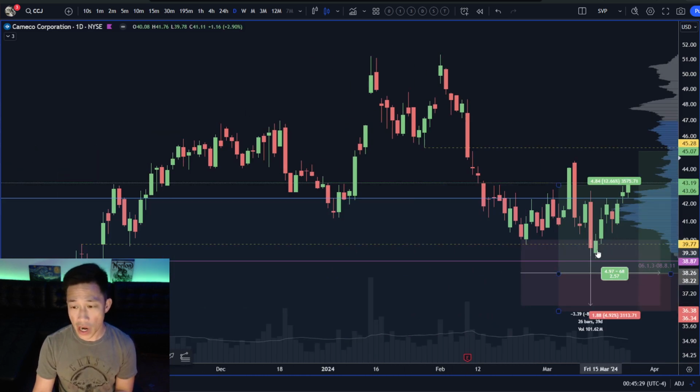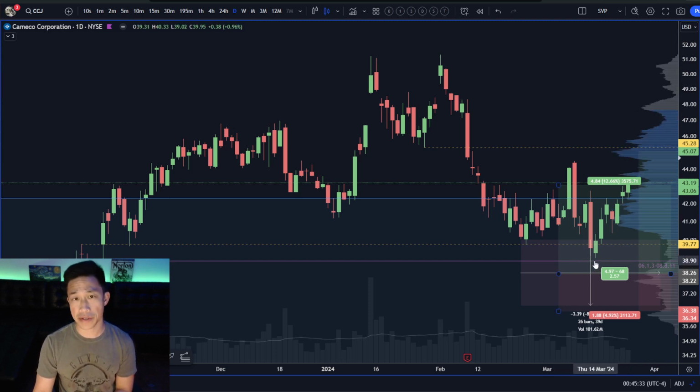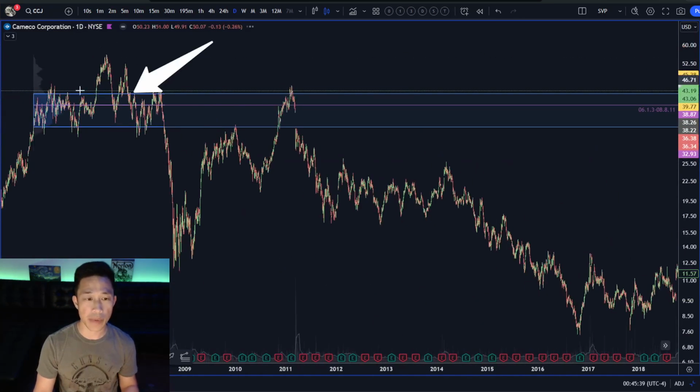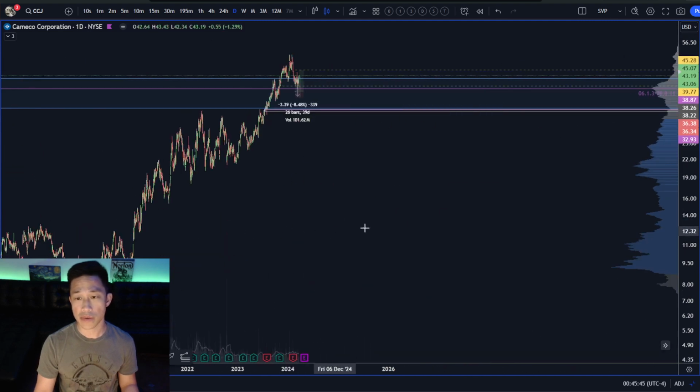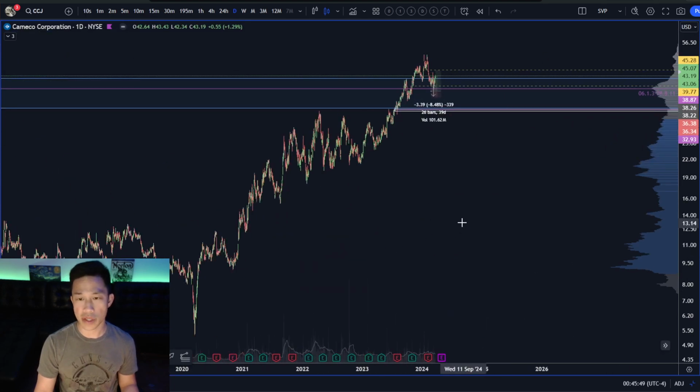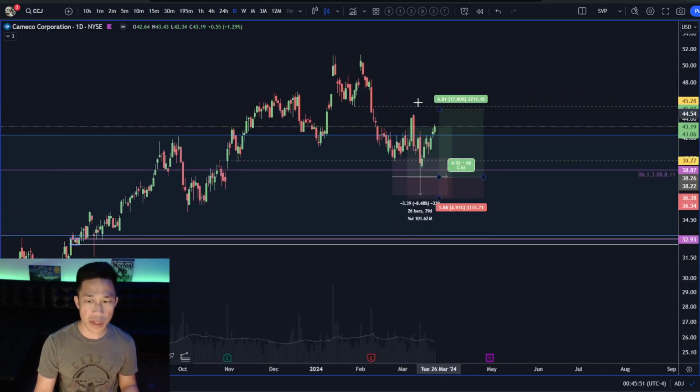This was a very notable failure to come down to this point of control, to fail to come back down to this POC. And if we don't get acceptance under 38.87, that means that higher prices relative to this are being accepted, right? This is the most acceptance over that point of control that we've seen since this. I think it's already more acceptance than that. So very, very notable, potentially a monthly higher low being set.